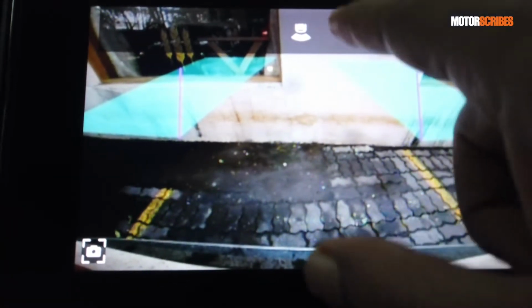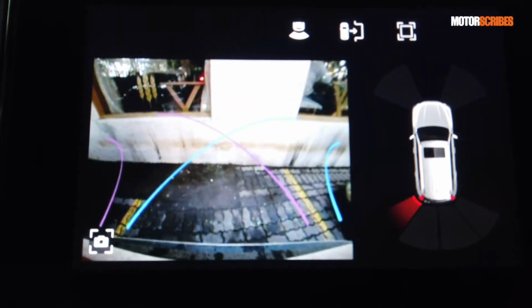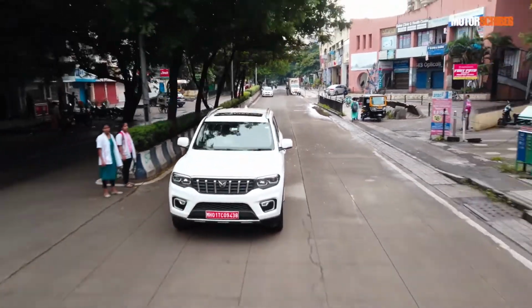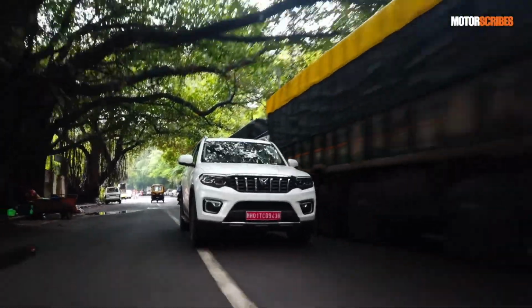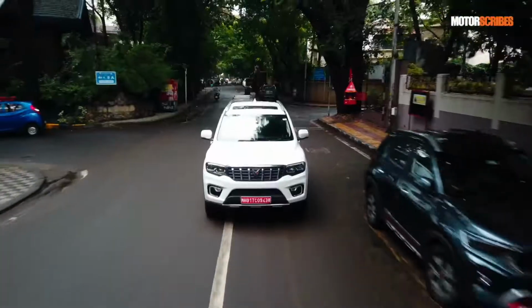And I think that is the real touch that makes it so easy and so convenient to have around town. Out on the street, no complaints there at all. It is such a massive vehicle. It commands a lot of road presence, and as you're going around the street, I think people just tend to get out of your way, which is such a great thing. I experienced that a lot while I was driving around in Pune, and yeah, it was very easy.